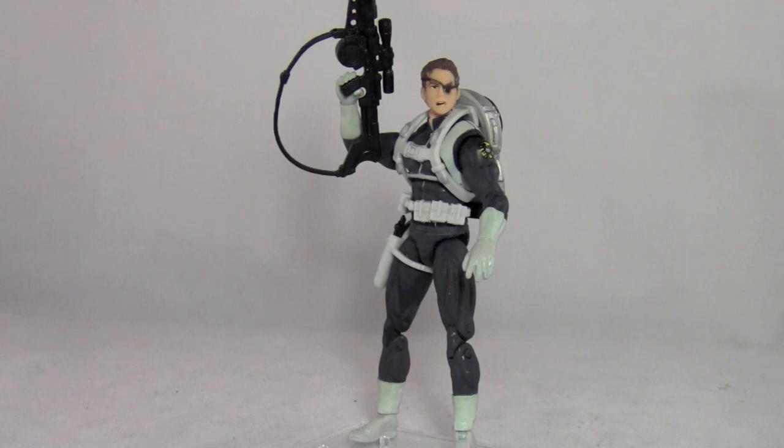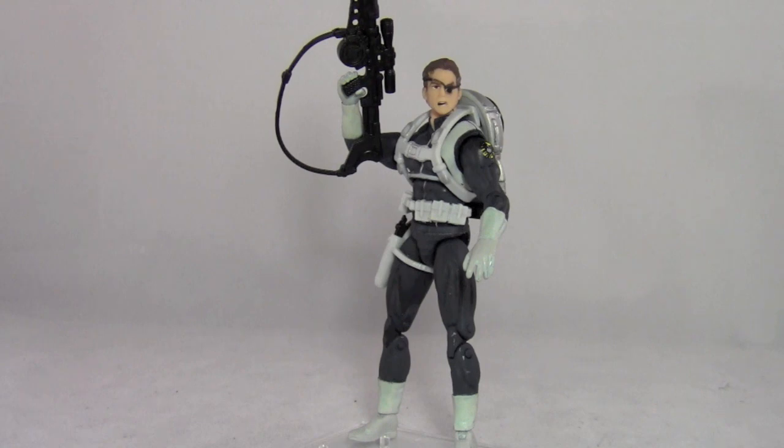But Hasbro re-released him, which made it really, really cool for a lot of the people that couldn't get their hands on the Nick Fury. The original Nick Fury. I mean, you can get your hands on the Samuel L. Jackson Nick Fury or the Ultimate Nick Fury. But the original Caucasian Nick Fury was really, really difficult to come by.